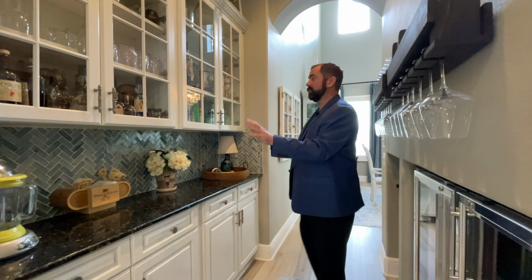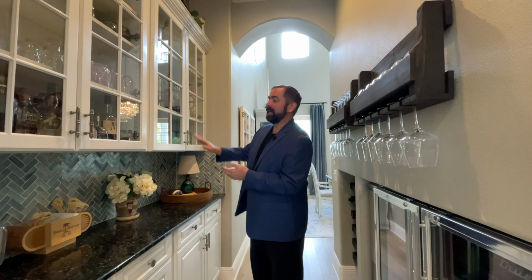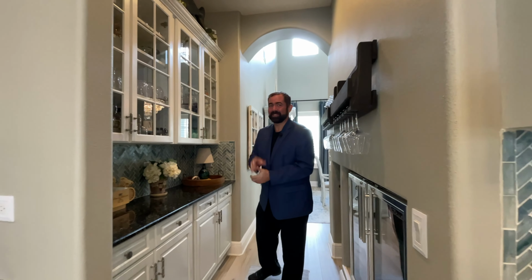Of course, if you're not into drinking, you can do other things with this area. But I definitely want to be invited to a party that these people have, because they definitely look like they know how to party with all their alcoholic drinks here behind the glass and, of course, the white cabinets and also the blue-gray tile that we saw throughout the rest of the kitchen. So let's go ahead and go on the other side now.